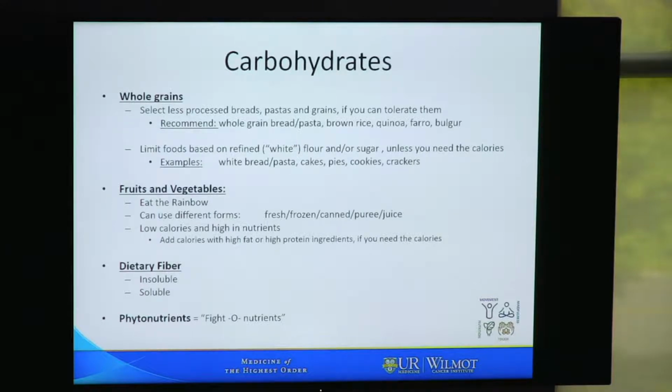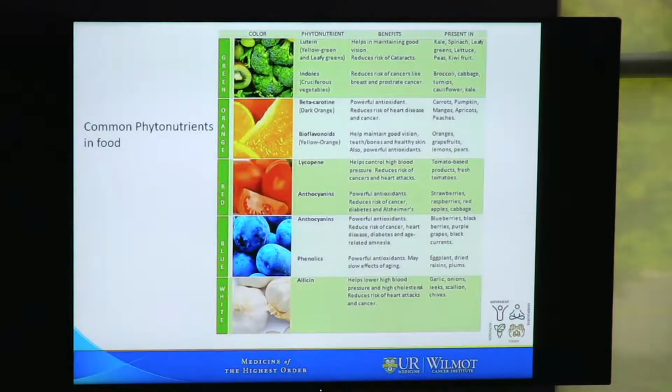Also, a lot of our foods that have carbohydrates, such as our fruits and vegetables and whole grains, also have what we call phytonutrients. These are compounds that help to fight cancer by a variety of different mechanisms. In foods, they provide color and or flavor to foods. This list gives you a small sampling of some of the phytonutrients that are out there and some of the foods that they are in.